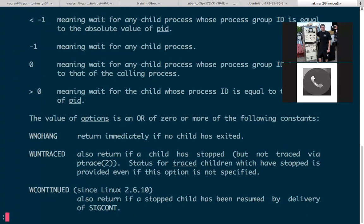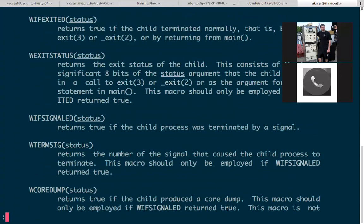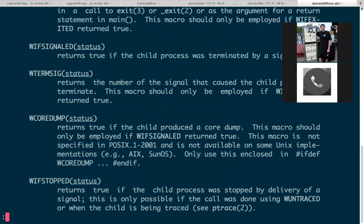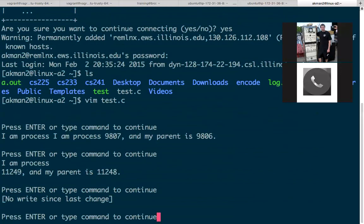And then from there, we use some macros that are provided for us, like did it exit, what was its exit status, was it terminated by a signal or interrupted, did it core dump, all that stuff. Was it stopped? We can use those macros to access those fields of status.